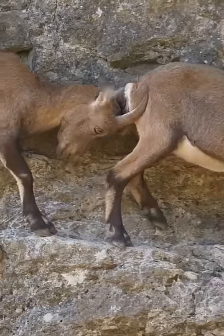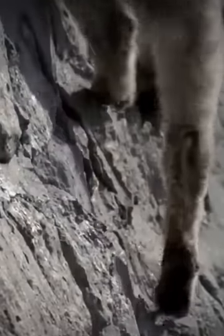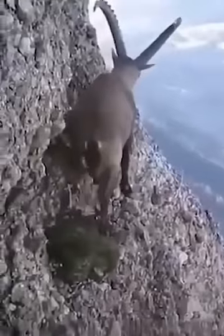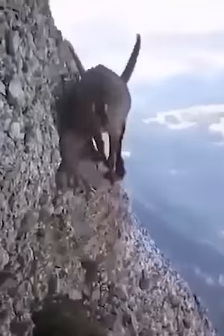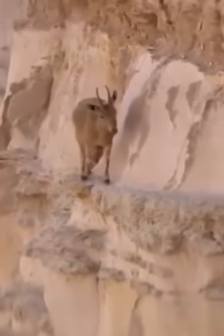Mountain goats have long, sharp claws that allow them to cling to rocky surfaces and maintain balance while walking on inclined terrain. Their legs are designed to support their bodies while they walk on steep and rocky terrain. The legs of mountain goats are flexible and allow them to adapt to different shapes and textures of rocky surfaces, giving them a great advantage over other animals that try to climb similar terrain. Simply incredible!